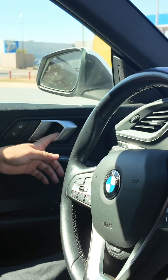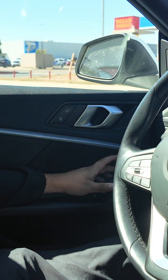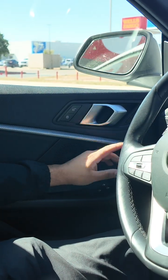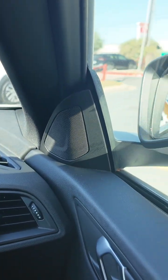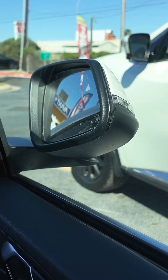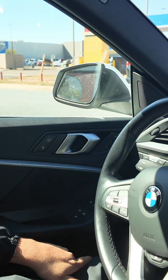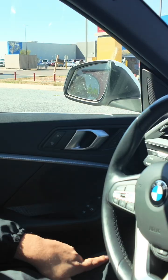And like I said, this one is a 4-cylinder turbocharged BMW. With the click of a button, you can also fold in your mirrors, which is really, really neat in tight parking, whatever, it comes in very handy. And with the click of a button, I can put them back out.